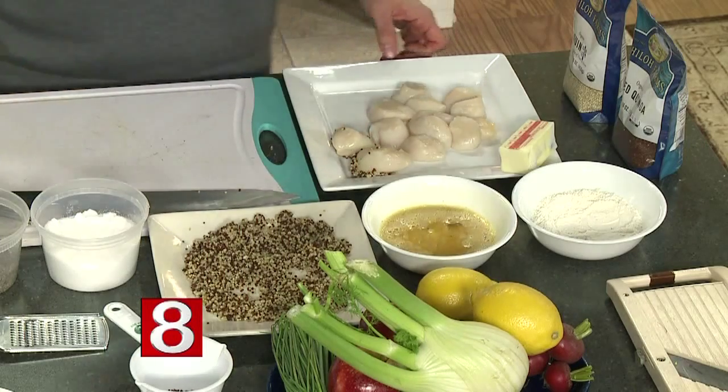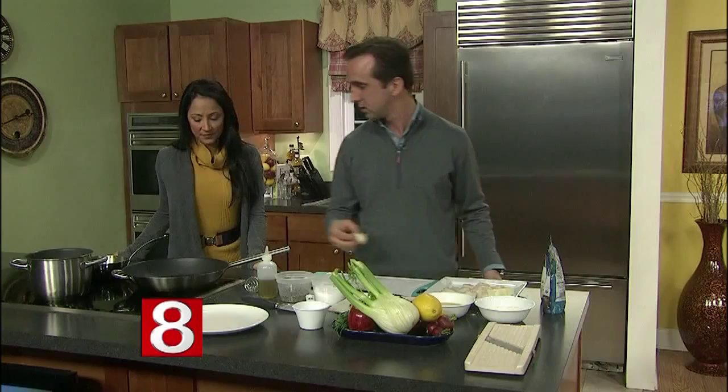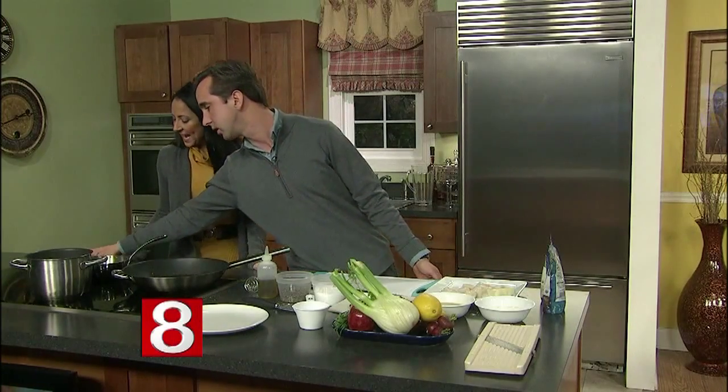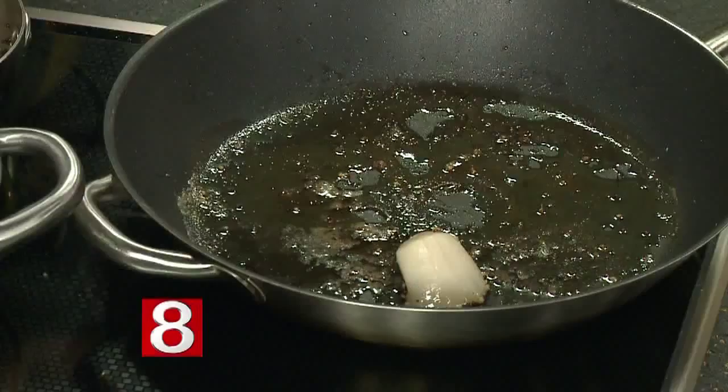A little prep work, right? That always helps. Get your pan nice and hot with a little butter, and they go right in. And you made a couple before. They cook fairly quickly. How do you know when the scallop is done?